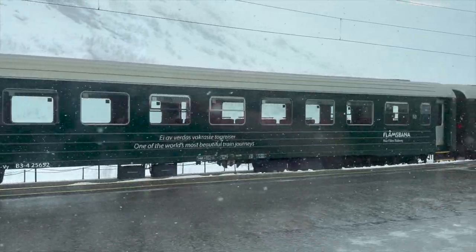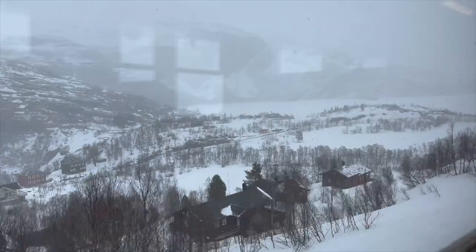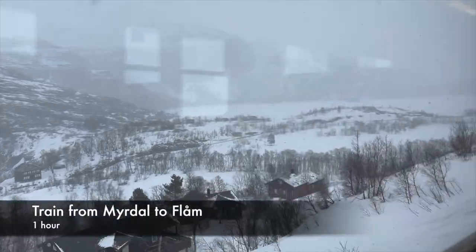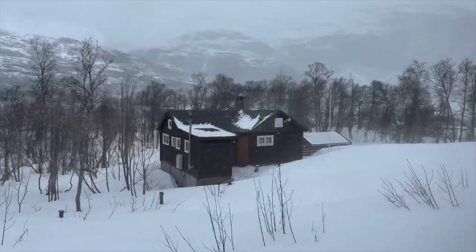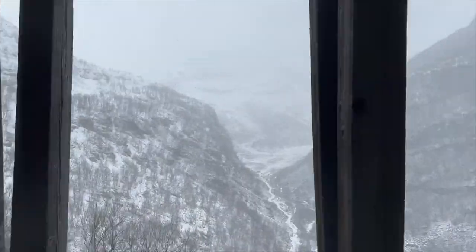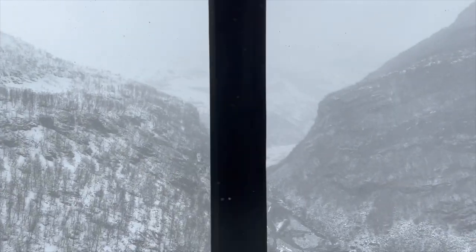Then we hopped onto our Flåmsbana train heading to Flam. This is one of the most recommended routes in Norway. One of the most recommended things to do is the Flåmsbana train, because you see things like this. It is insane. Unbelievable views, snow.